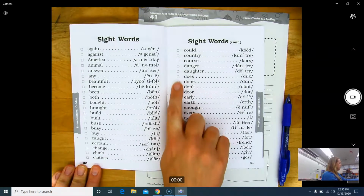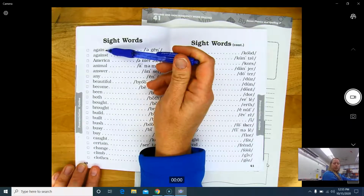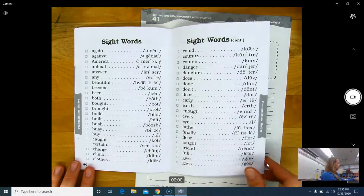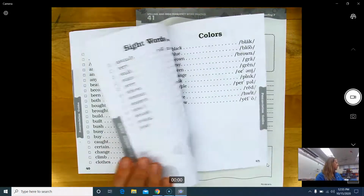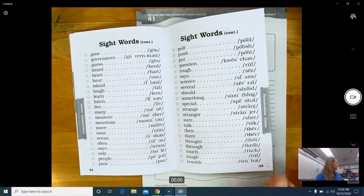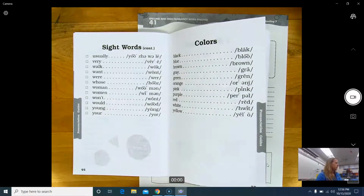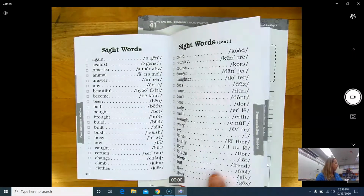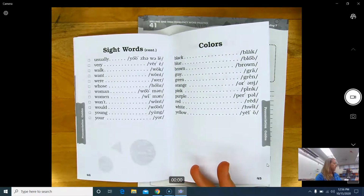Okay, and these little boxes over here are to practice. So if I know how to say and spell this word, I can check it off and I know that word. So as you practice these sight words, spelling and reading them, you can check off the boxes. Okay. Here are some more sight words. And then the last bit of sight words. So yes, there are a lot of sight words to memorize, but I guarantee you, if you know how to say all of these sight words and spell them and read them, then you will be doing very well.